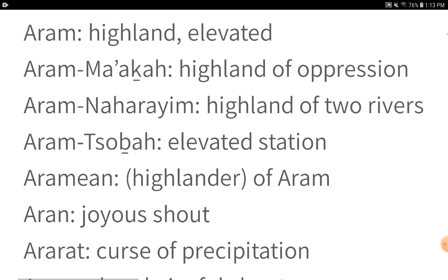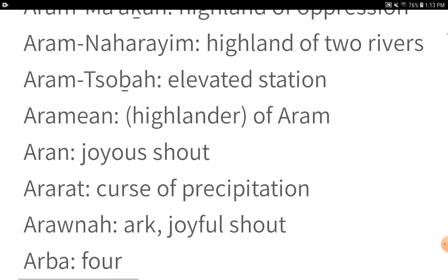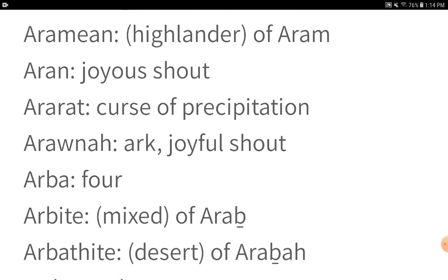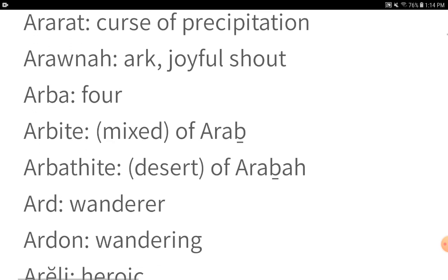Comma, highland of oppression. Capital Ram, dash, Calanaha, Raim, comma, highland of school rivers. Capital Ram, dash, Calasova, the funky bee, comma, elevated station. Capital Armenian. Capital Aramium, comma, of Capital Ram, parenthesis, Highlander, parenthesis. Capital Ram, comma, joyous shout. Capital Ararat, comma, curse of precipitation. Capital Arana, comma, arc sign, colon, joyful shout.